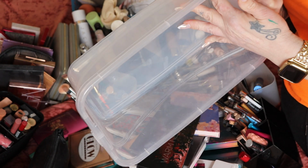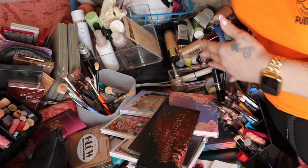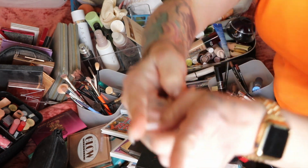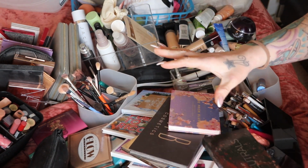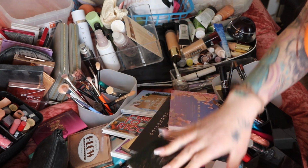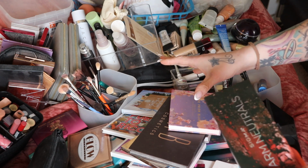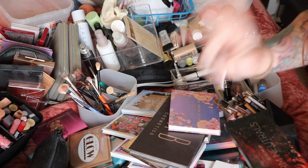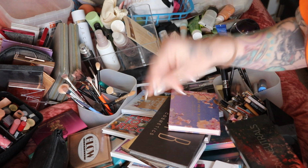So this is the garbage. I don't know that these buckets will be big enough for all of this. I'm going to show you up close what everything is and we'll go from there. All right, I've got a mixture here of palettes, mostly eyeshadow palettes. Most of this is stuff from my bathroom countertop, which has been covering a double wide sink vanity for way too long. This is long overdue.